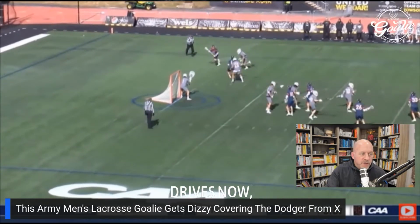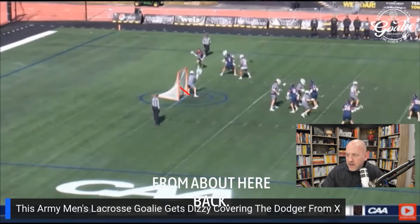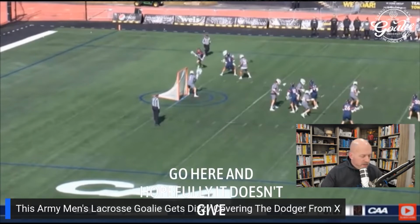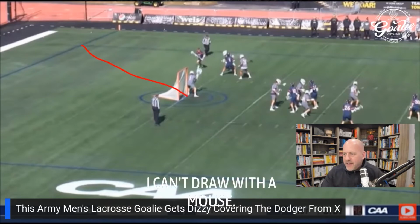Now the player drives. Now we're looking for this line. Remember, we're looking for this line from about here back. Oops, that's not right. I'm going to go here, and hopefully it doesn't give me a circle. I don't know why. All right, so we'll try this. I can't draw with a mouse. All right, here we go.